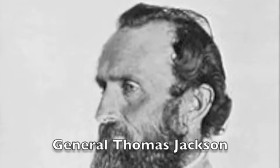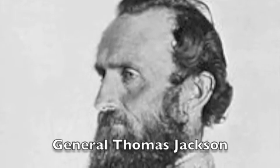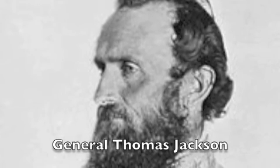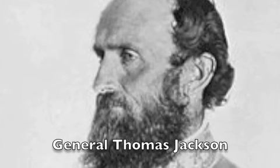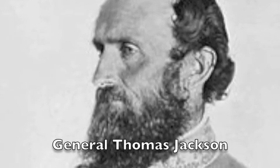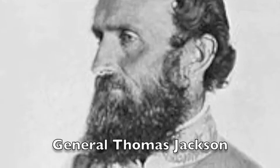As the Confederates were being pushed back, General Barnard Bee came to see General Thomas Jackson for aid. Jackson told Bee to give the enemy the bayonet. Bee saw that Jackson's men were holding their ground and looked to rally his own men by pointing to Jackson and the Virginians. This rally worked, and the Confederates were able to regain the field and hold their ground.